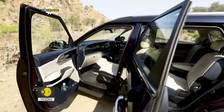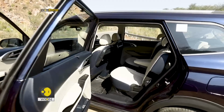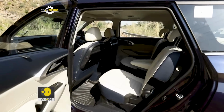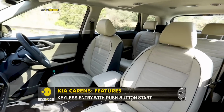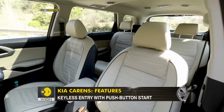Over here things are not all that great, but they're somewhere in the middling levels. The front seats, the space is very nice, but I really think the seats themselves are very narrow. The seat base is something that is not really accommodating me in the most ideal way. And it's the same thing at the back as well.